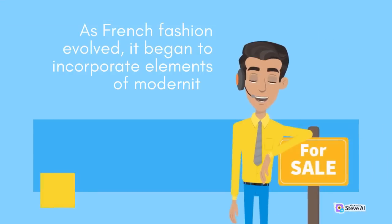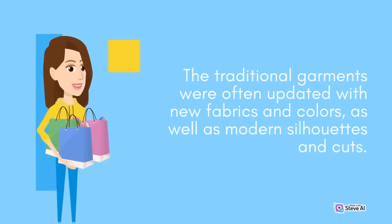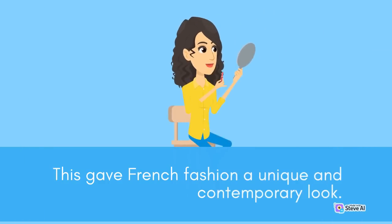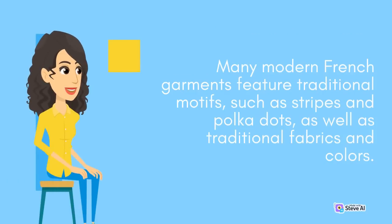As French fashion evolved, it began to incorporate elements of modernity. The traditional garments were often updated with new fabrics and colors, as well as modern silhouettes and cuts. This gave French fashion a unique and contemporary look. Today, French fashion continues to be heavily influenced by traditional garments. Many modern French garments feature traditional motifs, such as stripes and polka dots, as well as traditional fabrics and colors.